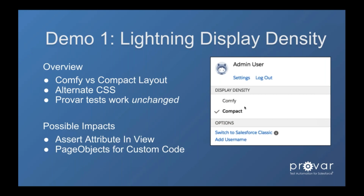The good news is this is a simple CSS change. So it's really just in the context of the CSS, the same CSS classes are being used. So Provar tests and most test automation frameworks will work perfectly fine, regardless of whether you used comfy or compact. It shouldn't have any impact on most of your test cases.